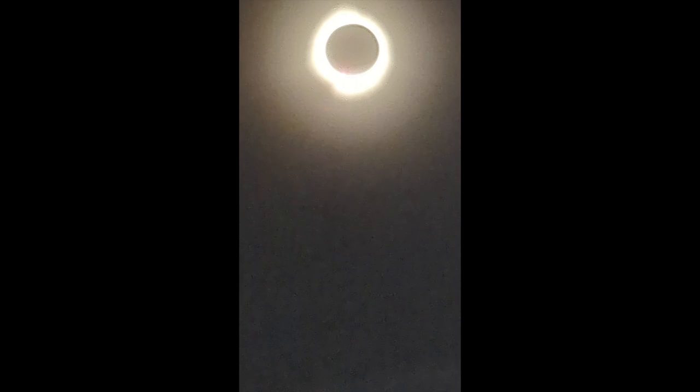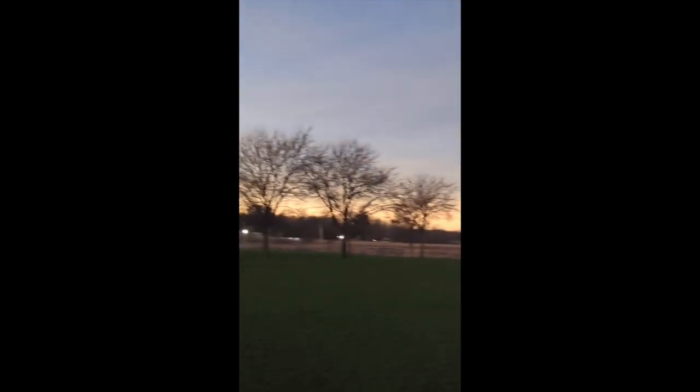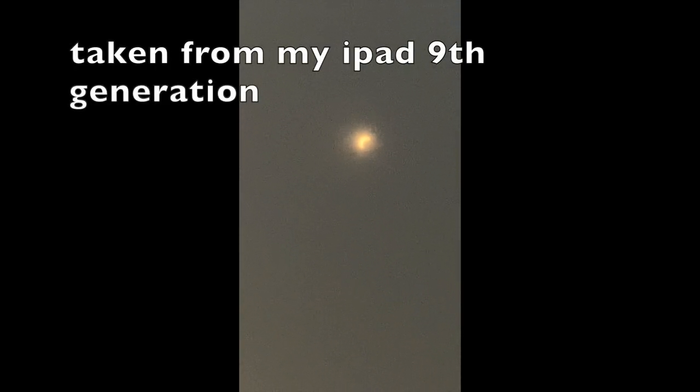Look, it's so exciting. This is so cool. It's so dark too. Look, it's 5 seconds to go. It's so bright. Oh, it's starting to unsolar eclipse again. Oh, that was so fun. It's kind of blurry, but there it is. The sun getting hidden.